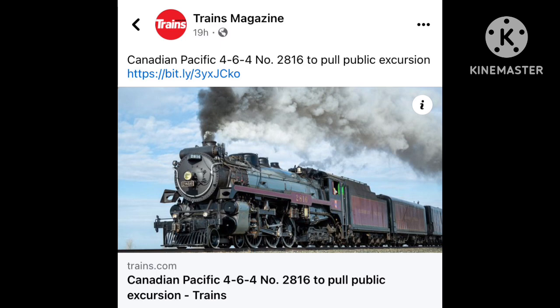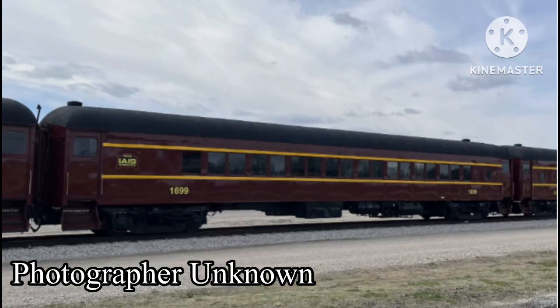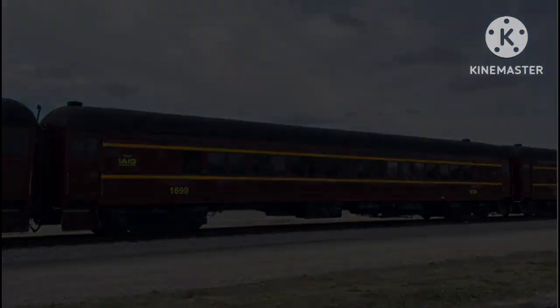This public excursion has allowed 2816 to extend its visit to Mexico by 6 days. The excursion train consist will feature former Union Pacific coach cars owned by the Railroading Heritage of Midwest America and former Pennsylvania Railroad open-window P-70 coach cars owned by the Iowa Interstate Railroad, and tickets will soon be on sale. The schedule for the CPKC Steam Tour was being adjusted at the time I made this video.